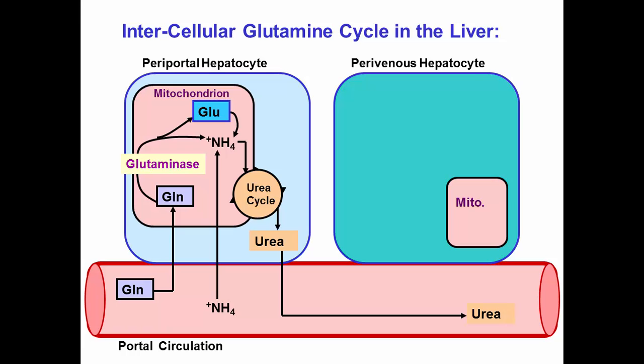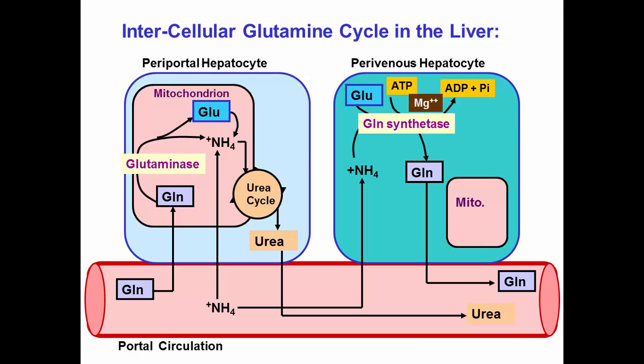But the other thing you need to know, so this is the periportal hepatocytes, downstream as the blood is leaving the liver, so this is written as if it's right next door to each other, but of course it's not. Another set of cells, the perivenous hepatocytes, can make glutamine. Okay, so I'll just tell you that's what's on your slide, of course. But what we need to back up and just say is that the liver has two primary ways of dealing with ammonia, which is toxic to the body, right? So it's important that we have multiple ways of dealing with it.